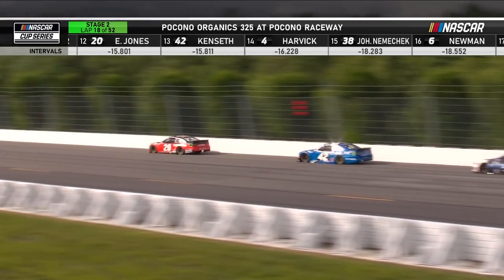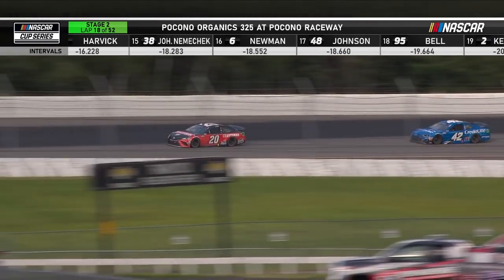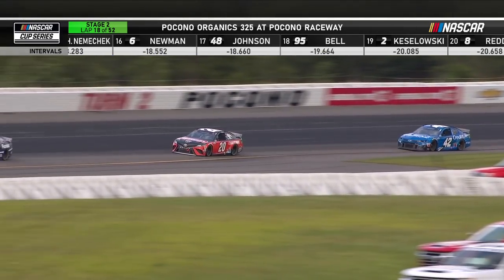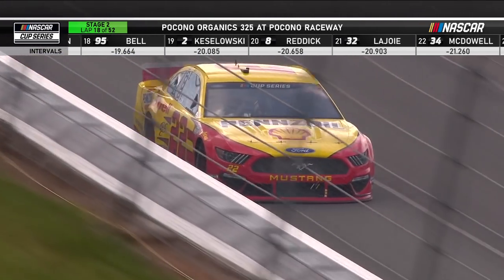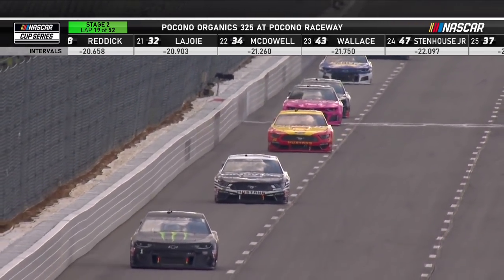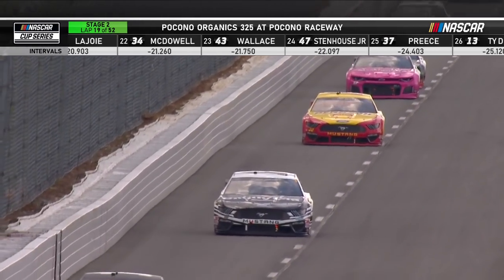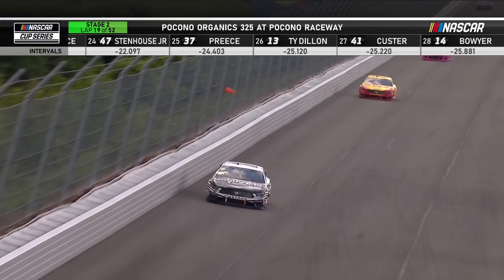How about Eric Jones? He's moved up 10 spots since the restart, from 22nd to 12th in that number 20, making the pass on Matt Kenseth. Kevin Harvick behind now. The 4 leaders stay out. Almirola, Logano, Elliott, and DiBenedetto, plus 6th place Bowman, have not been to pit road at all today, 43 laps in.